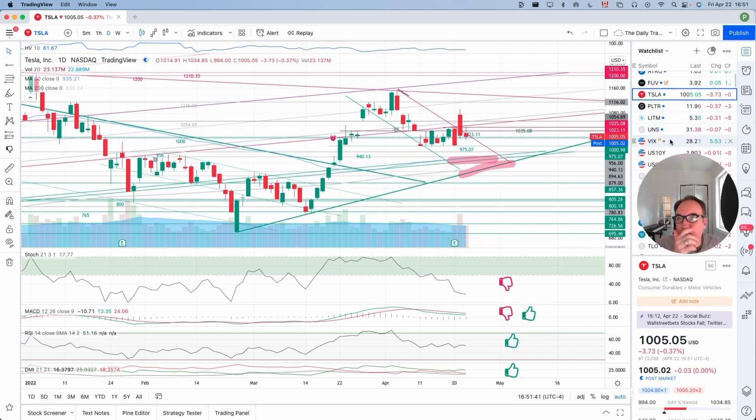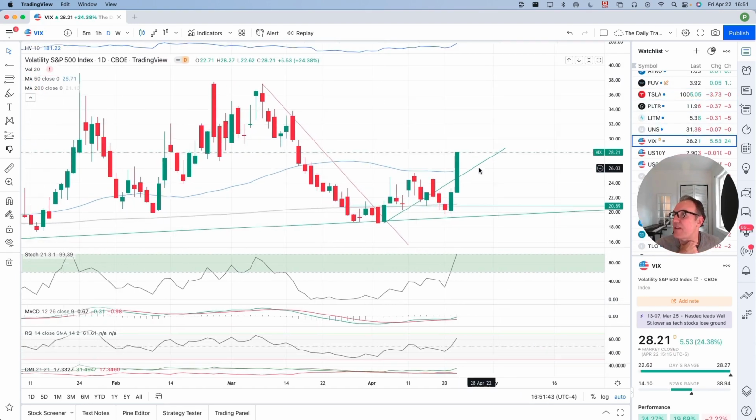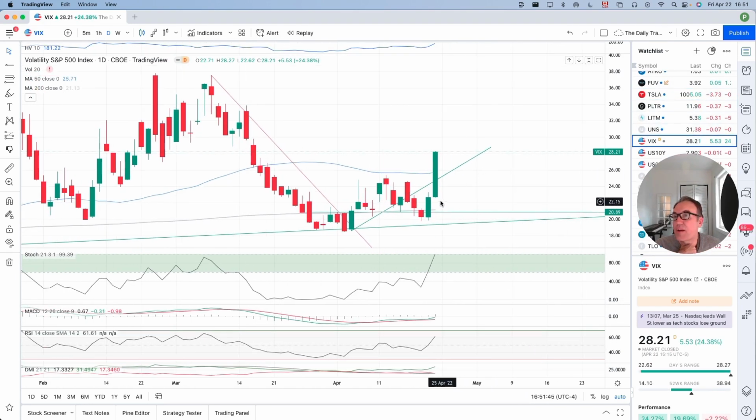If we take a look at the VIX briefly, the VIX is indicating that the stock market is very volatile and that basically the stock market is dropping. So when the VIX is going up, the stock market is going down. Basically, this is how it works. So we have big green candles here. This is causing a lot of stocks to drop.